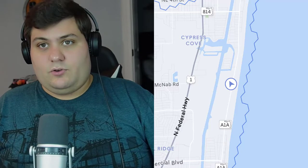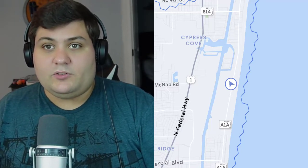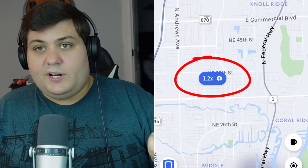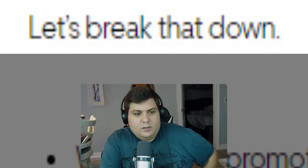It's going to be this zigzag line across the area, and it basically outlines where the multipliers apply to. And it usually will tell you exactly what the multiplier value is. 1.2, 1.3, etc. It's rare that you'll see anything like 2, 3, 4 during this time, but hey, things can happen. Let's break that down.